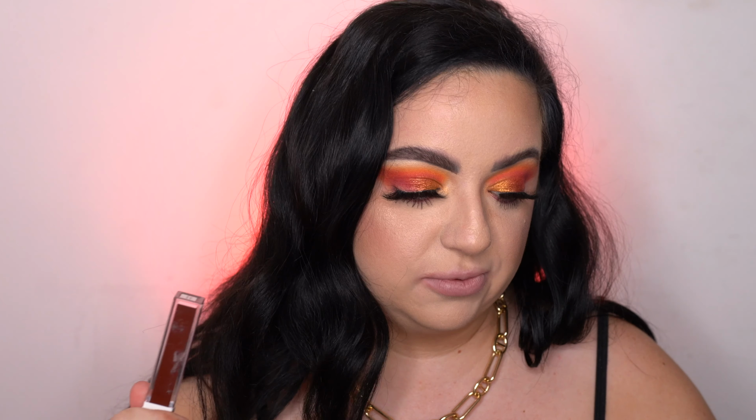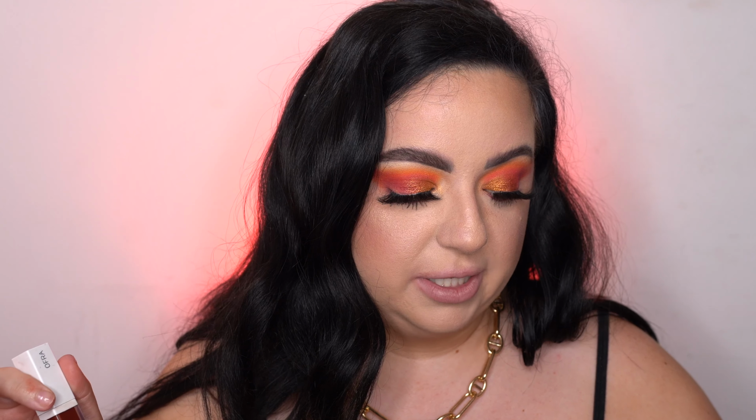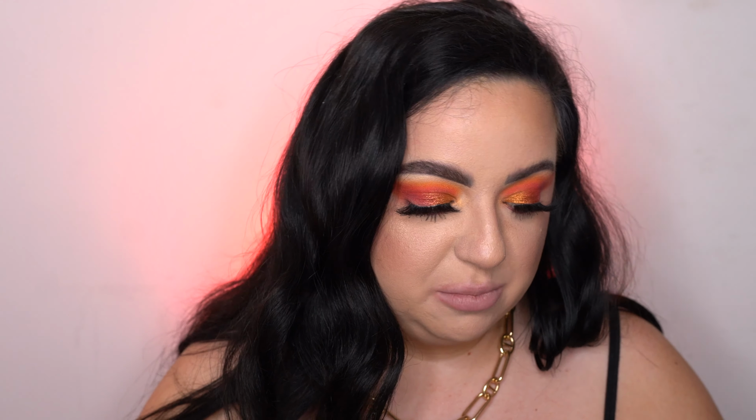I don't think they sell this at Ulta though. I was just looking, but this runs for, let me check, $20. It's described as a vampy brick red liquid lipstick. It is matte and it's long lasting. It outlines and fills the lips, turning your pout into a kissable velvet. Stunning pigments stay put all day with minimal transfer and maintaining a comfortable wear. I would say it does do that.